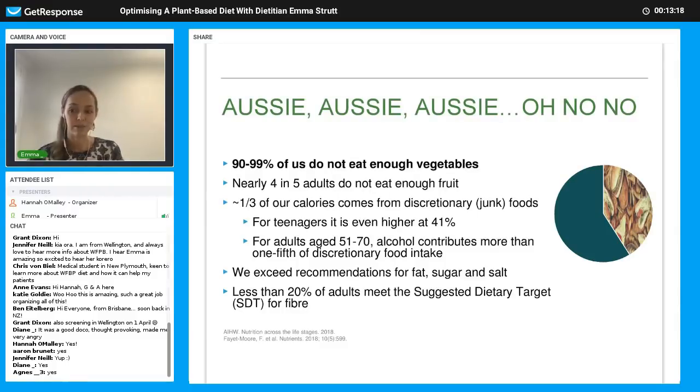How do we fare in Australia right now? Not great, actually. It's kind of worrying to see these statistics as a dietitian.